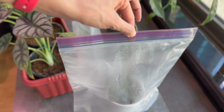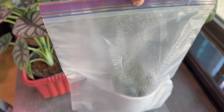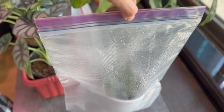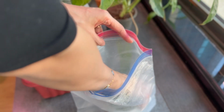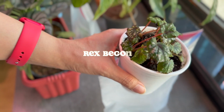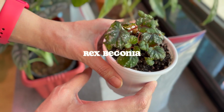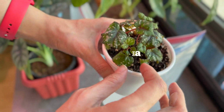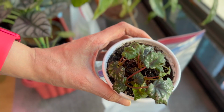And lastly, one more plant to go, and this is also in my Ziploc bag. And if there's a Ziploc bag, it has to be a begonia. So this is my Rex begonia, I believe. I was not going to pick up this plant when I got it, but I don't know why I got it, and it's really not doing well. The biggest leaves were so beautiful.